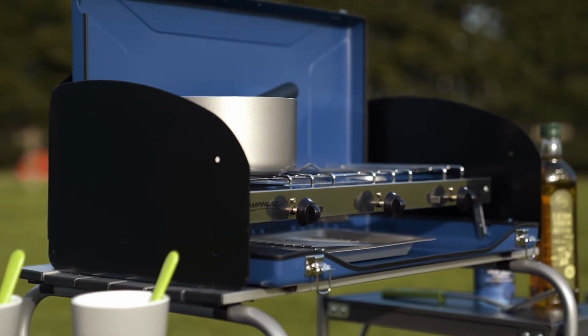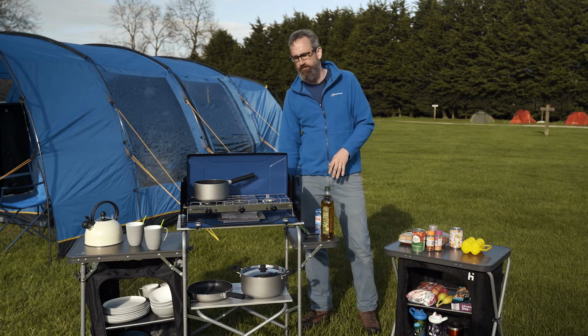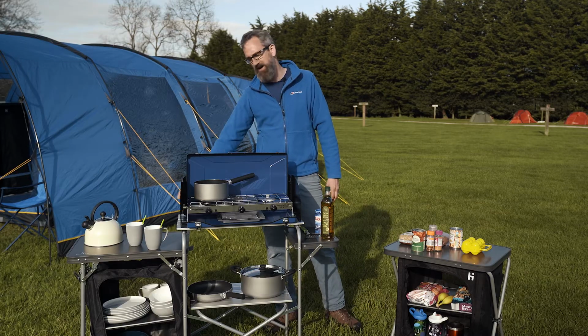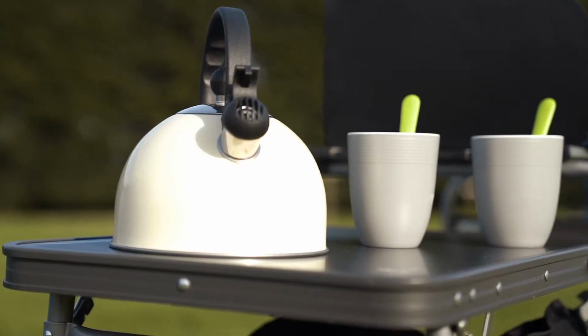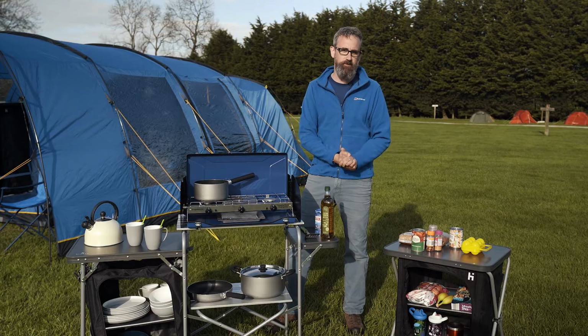So first up, stands and tables. Now a good kitchen stand like this, you will put your gas cooker on it. Underneath it, it's got shelves for storing all your food, and it also has surfaces for preparing food, as well as a storage area with a mesh to stop insects and other things getting inside for your tins and pasta and everything like that.